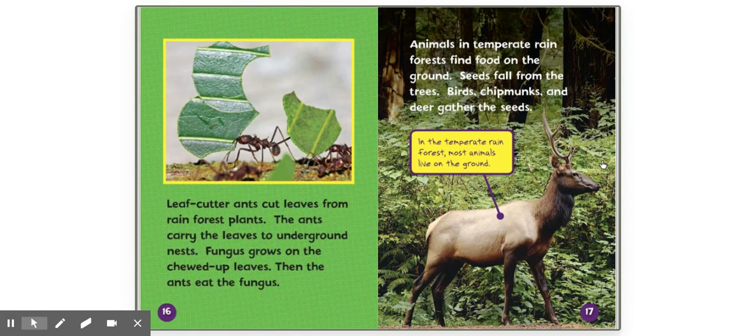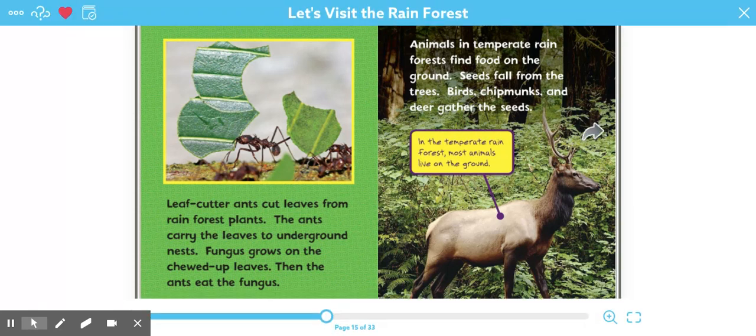Leafcutter ants cut leaves from rainforest plants. The ants carry the leaves to underground nests. Fungus grows on the chewed up leaves, and then the ants eat the fungus. Animals in the temperate rainforest find food on the ground. Seeds fall from the trees. Birds, chipmunks, and deer gather the seeds.